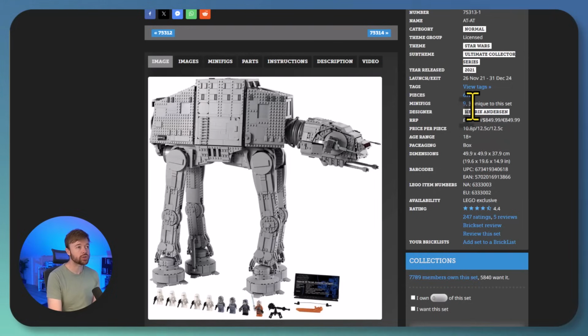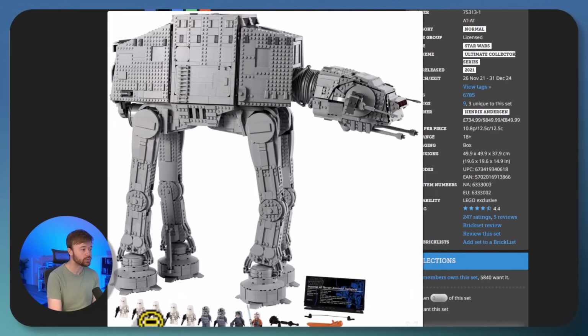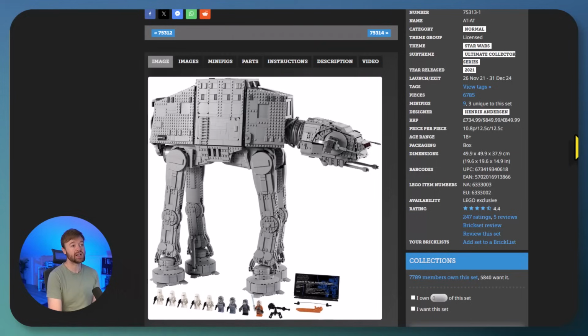9 minifigures, 3 of them are unique, of course, but there is some repetitiveness in the minifigures. If you look at the image here, you can see what's included in the box. This is an $850 MSRP, which gives it a 12.5 cents price per piece. Pretty much the same as Mos Eisley.